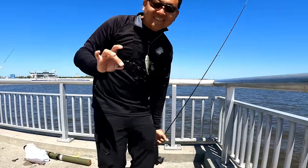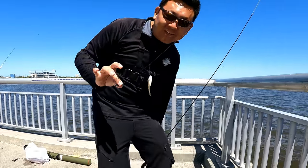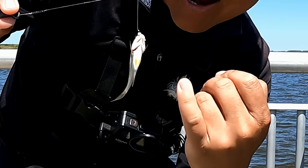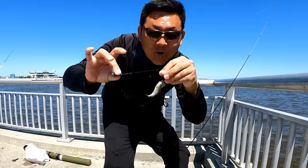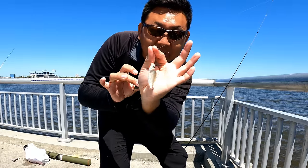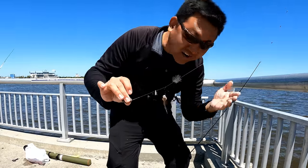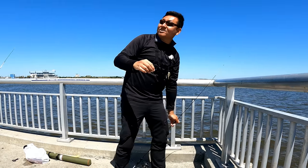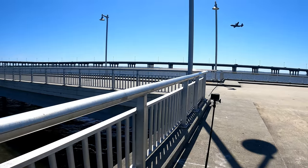All like this size down there, you feel me? Look at that, dude. This is like my pinky finger right over here, bro. We're feeding the next generation of Atlantic croaker out here. You feel me? So yeah, numbers wise, whoo, look at that.